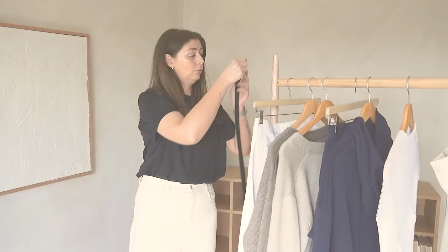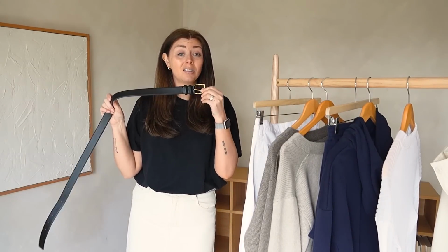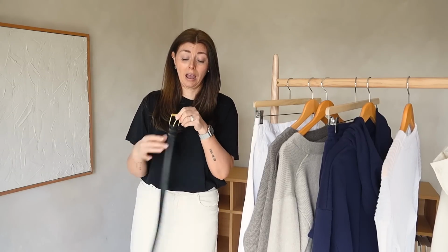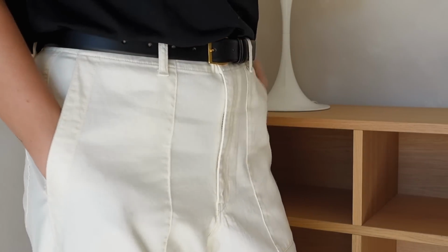Right, my final new item is so boring, but I'm going to show you anyway, and it's just a new black leather belt with gold hardware. The black leather belt that I currently have in my wardrobe, I have a few different ones with different colour hardware, but I have one with gold hardware because obviously the majority of the jewellery that I wear is gold, apart from my marital bling and my watch. Anyway, the belt.